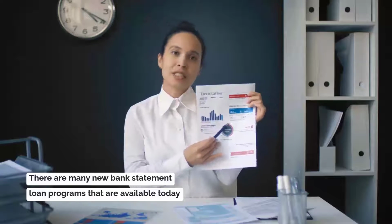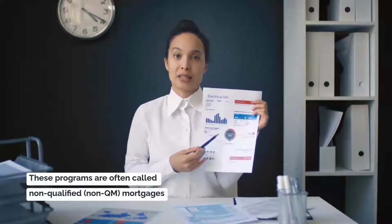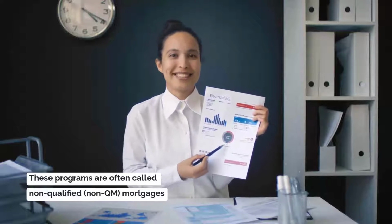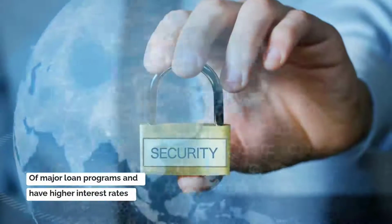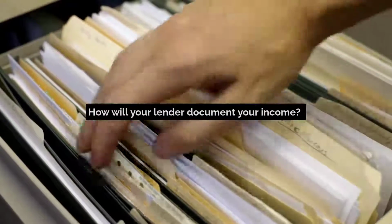There are many new bank statement loan programs that are available today. These programs are often called non-qualified or non-QM mortgages. This means they lack some of the consumer protections of major loan programs and have higher interest rates. So, how will your lender document your income?